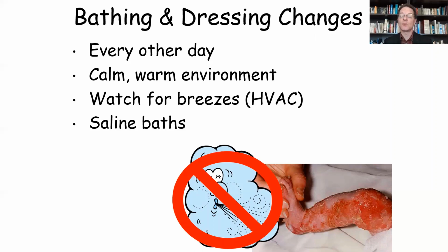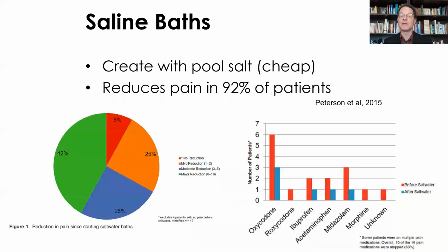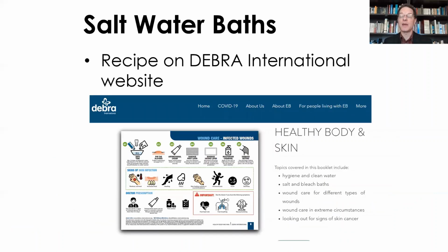The next bit is preparing baths made with saline or to approximate saline. It's created with pool salt because pool salt is generally relatively easily available in large quantities and is relatively inexpensive. And this study took a look at the effect of saline baths and found that it reduced the pain of bathing in the vast majority of patients who participated in the study. And when combined with some of the systemic analgesics that were used, the effect was greater when the two were done together as opposed to just the pain medications and regular bath water. Saltwater baths can be made according to a recipe that is found on the Debra International website.